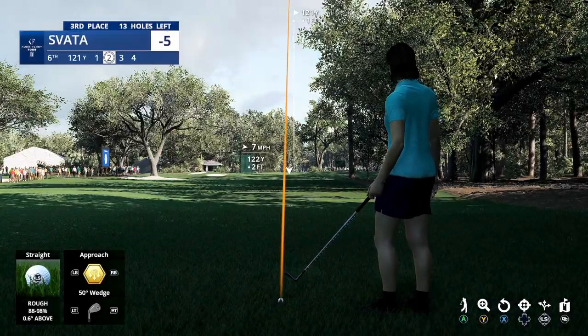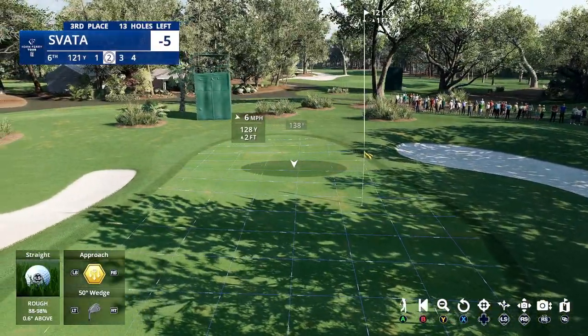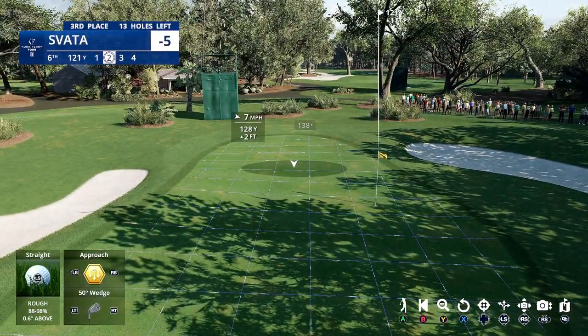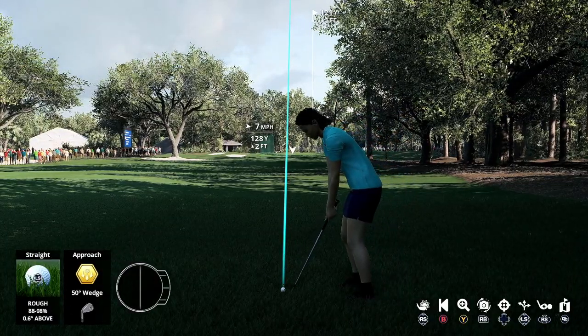Well, not this time. That one's in the rough. Might be a tough shot coming up. Second shot coming up, and we say hello to Iona Stephen. 121 yards is the number we're looking at. Pin on the right-hand side, so plenty of room to the left of it.